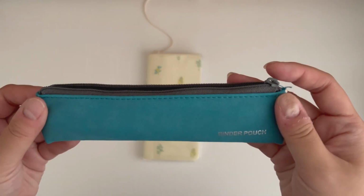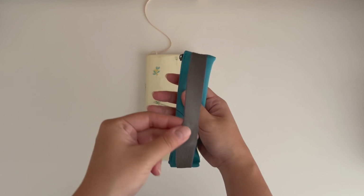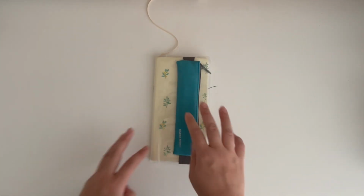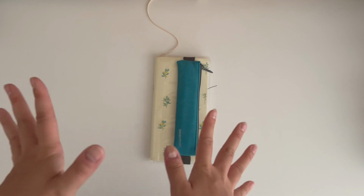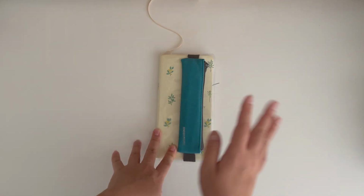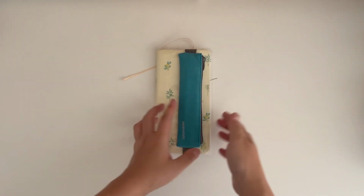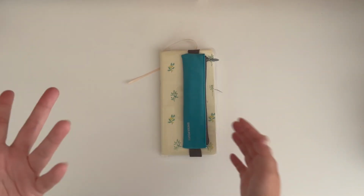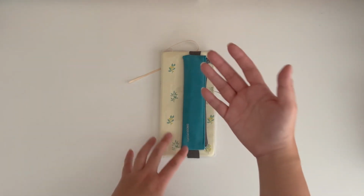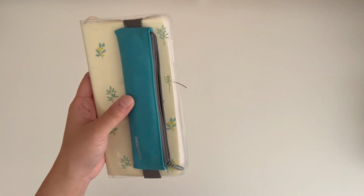Another thing I've been really enjoying taking is this little pouch. It's like a pencil case, but it comes with this elastic, so you can just slide it in front of your book. I think this probably fits any A5 book nicely. I got this from Daiso, a long time ago, probably 4 or 5 years ago. That explains why one of the corners is chipped and the elastic has started to come off, because it's been quite well loved. But I really like having this because it contains your most important things, so it's just there and you take it with you. I will show you what is in there.